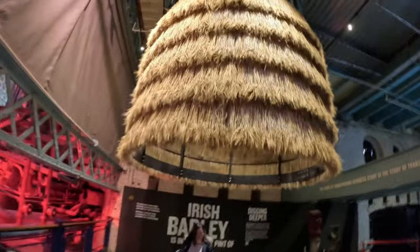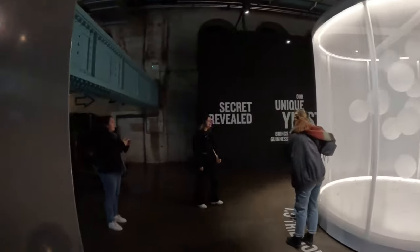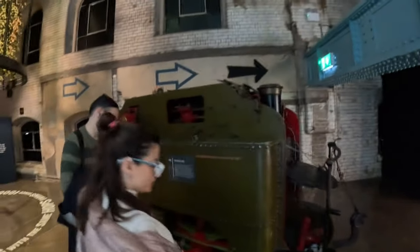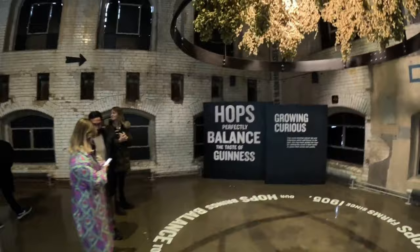This is wheat. I believe this is barley. Barley, wheat, same sort of thing, isn't it? The yeast collecting. Look at that machinery, mate. Wow. The hops? Okay. That's where the flavour comes from then. This is where that distinctive Guinness flavour comes from, the hops, I believe. Ask me after multiple Guinnesses, then I won't be able to tell you.